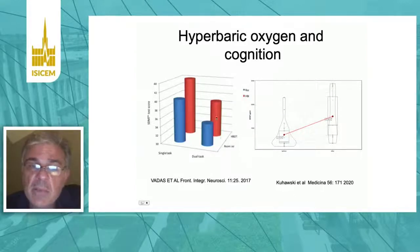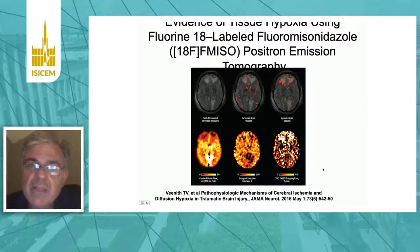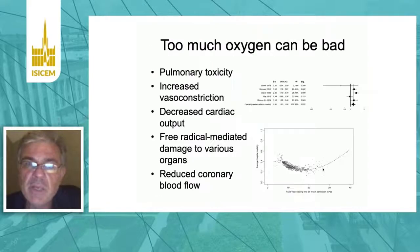This is a study done with hyperbaric oxygen, and if you measure factors such as BDNF, you see an increase, and this can affect dendrite plasticity. So why in traumatic brain injury should we monitor brain oxygen? Various studies using PET, MRI, microdialysis, and jugular venous saturation have demonstrated, in essence, that hypoxia can occur in the absence of a perfusion abnormality. So simply knowing blood flow or perfusion pressure would underestimate or miss hypoxic events.